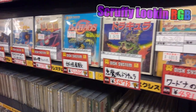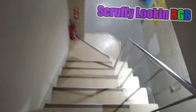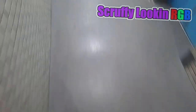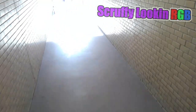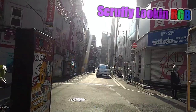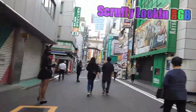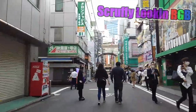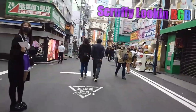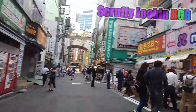Alright, so let's get out of Super Potato and take a stroll down the street and see what other game shops are open. Today is a very sunny day. I'm just on my way home from work and decided to stop by Akihabara just to see how things are going. As you can see, there's a lot of gates closed on many shops. Kotobukiya here on the right, the gates closed on it. It's got a sign saying temporary closure. There's still a lot of shops like Akibo that's open. This game center on the left is closed.